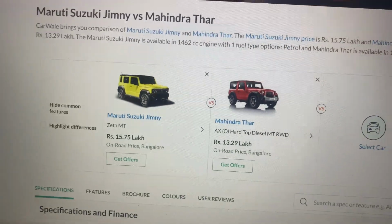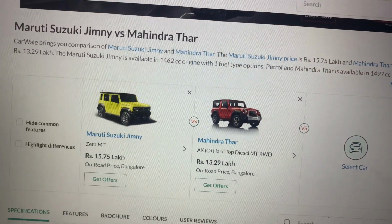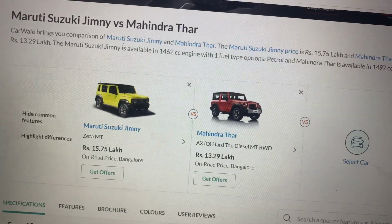So today I'm going to review a good comparison video of Maruti Suzuki Jimny vs Mahindra Thar.